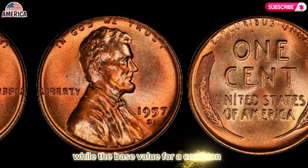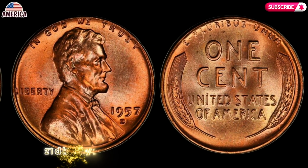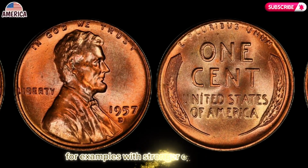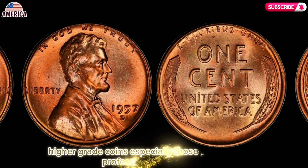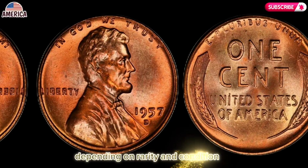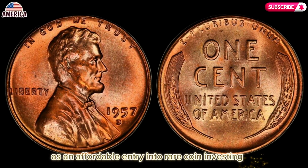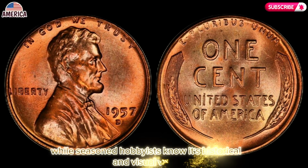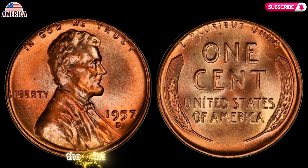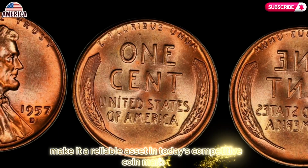While the base value for a common, circulated penny might start at a few cents, a 1957 in very good condition can easily fetch $220,000, and even more for examples with stronger eye appeal. Higher-grade coins, especially those graded by professional services, have been sold for $700,000, depending on rarity and condition. Collectors are increasingly seeing this coin as an affordable entry into rare coin investing, while seasoned hobbyists know its historical and visual value makes it an essential part of any serious wheat cent collection. The coin's consistent market presence and upward price trend make it a reliable asset in today's competitive coin market.